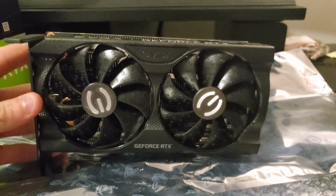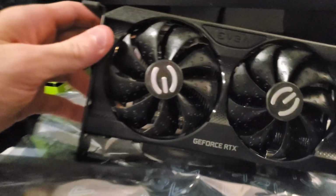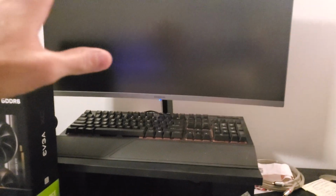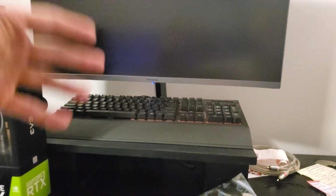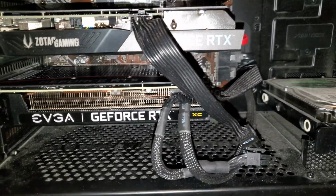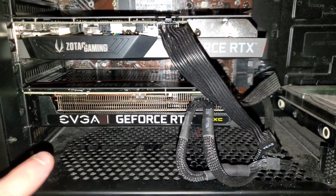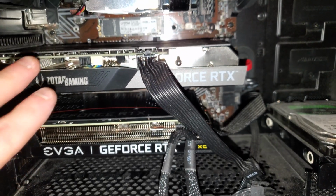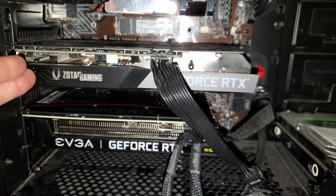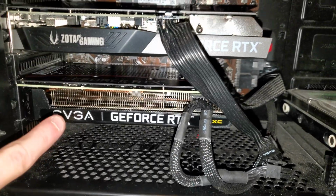Let's get this guy in the computer. I think I'm gonna put it in this one right here because I also have a Zotac 3060 in there, and that way I'll be able to record through OBS on my screen without losing hash rate. I just want to show you guys, number one, the size difference. You can see here the EVGA card is quite a bit smaller than the 3060 Zotac card. I thought the Zotac card was pretty small at first, but this one's really small.